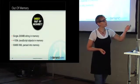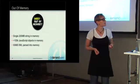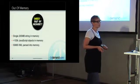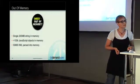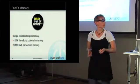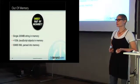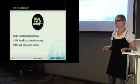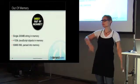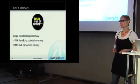So for example, we couldn't believe it when we saw once, when servers were crashing with out of memory, that a customer had generated a single string with 200 megabytes in main memory. Or we found that executing one storefront script that the customer created, over 100,000 JavaScript objects were just hanging around in memory. Or another thing, like how do I parse XML? Oh, I read the whole file into memory, even if it's 50 megabytes, and just parse it in memory. Even though we give the customer a streaming API so they can do it sequentially, they found another way: oh, read that whole file in. And that is something which regularly causes some crashing servers.